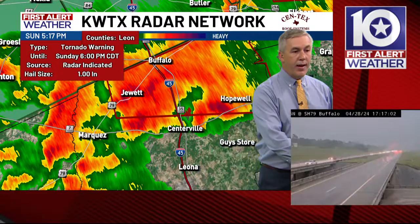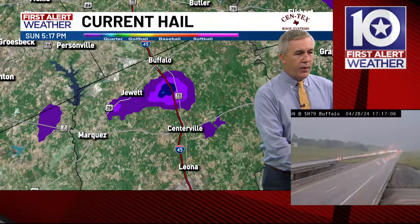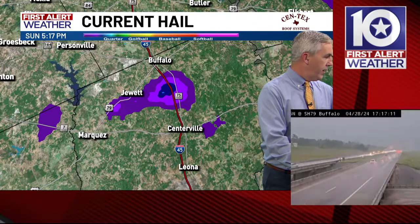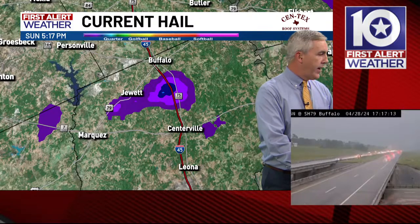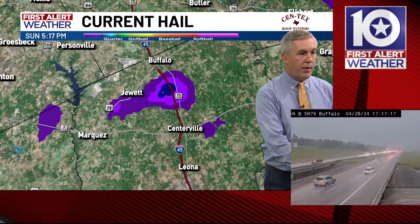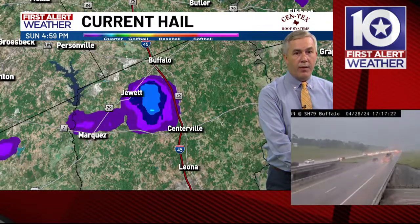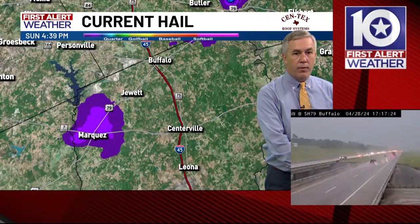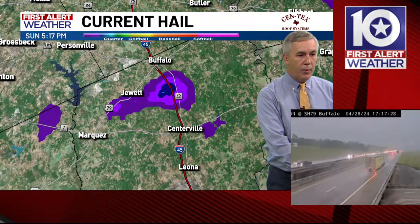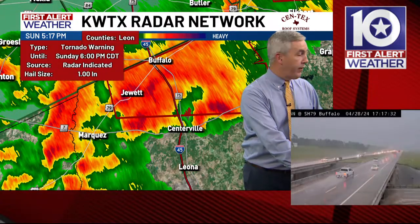Again, we still also have a decent hail core with this. Let's look at the latest hail core. Still nothing crazy. It's probably nickel to quarter size. We did get a report in Jewett. They just had some pea-sized hail there. So let me take you back over the last little bit and show it did flare up just south of Jewett. So we're kind of in that rural area from where it went from Marquez, flared back up. Now it's collapsing back a little bit. So mainly the rotation is what we're watching right now. Very heavy rainfall.